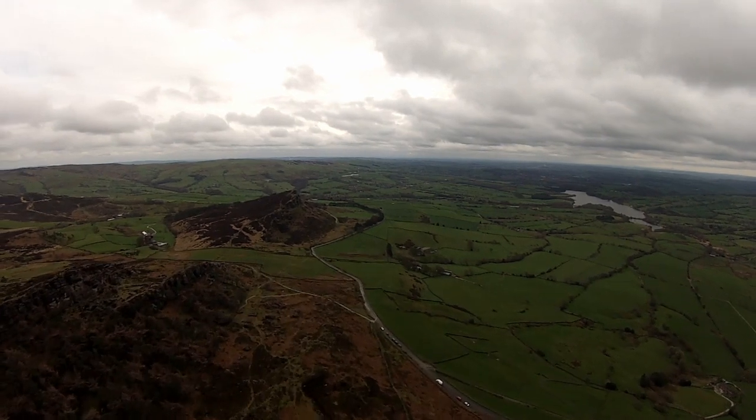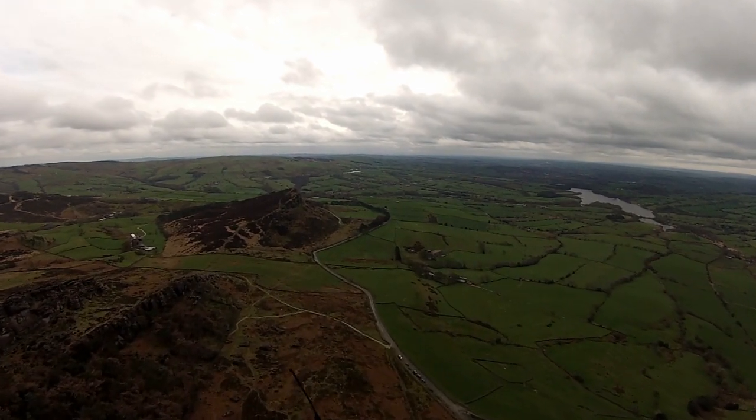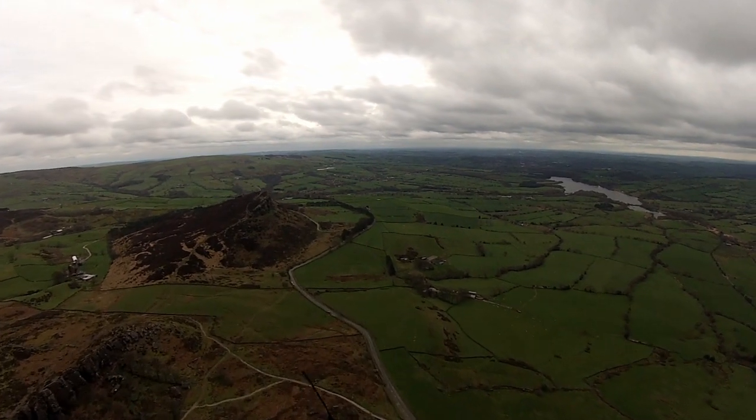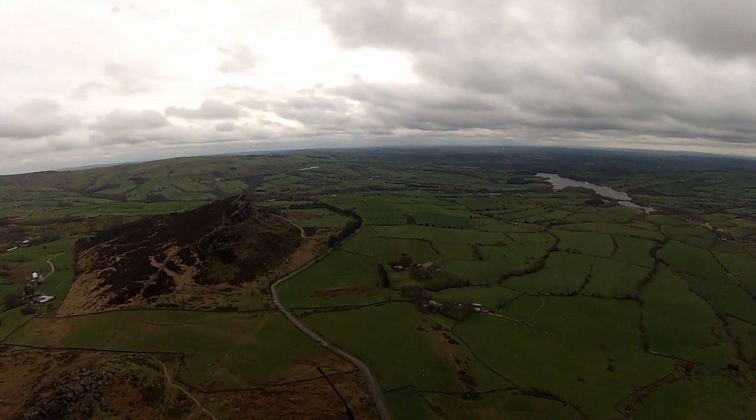From Lud's Church, loop back up to the ridge to the foot of Hencloud, the Midlands' answer to the Rock of Gibraltar, which offers the perfect grand finale to this breathtaking walk.